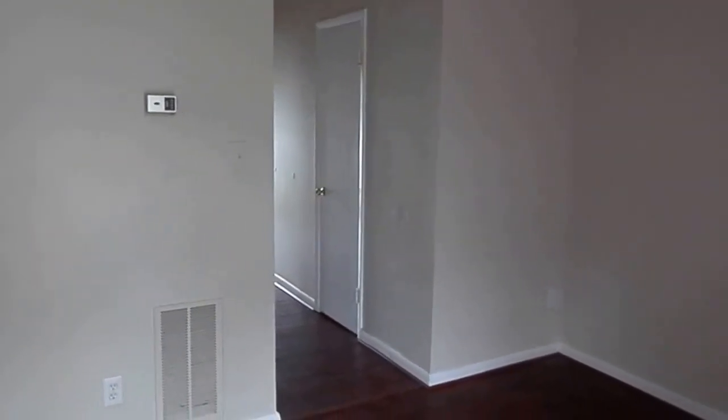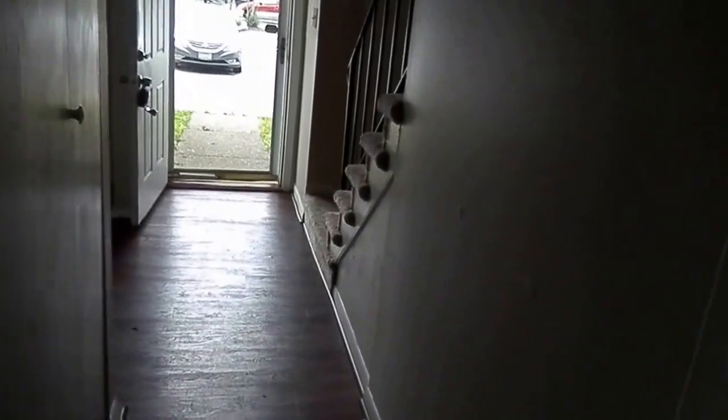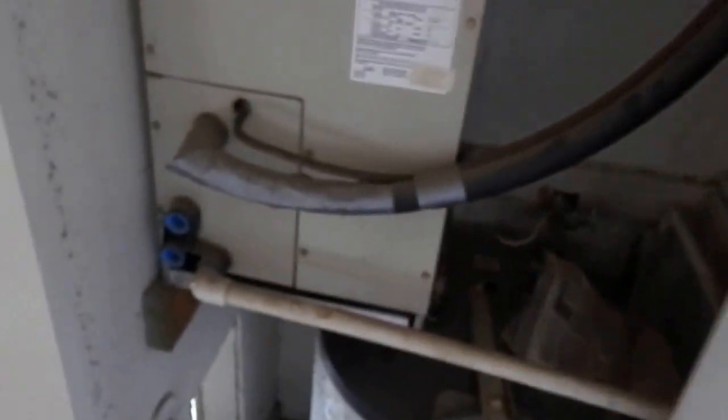All right, and then I'm gonna go down the hallway. In this little hallway to the right, you have a half bath. You have the half bath here. And come back out. The HVAC unit is all through here, and hot water. Washer and dryer connections. The washer and dryer connections here.